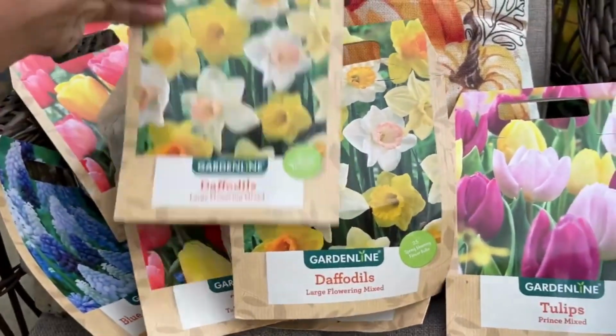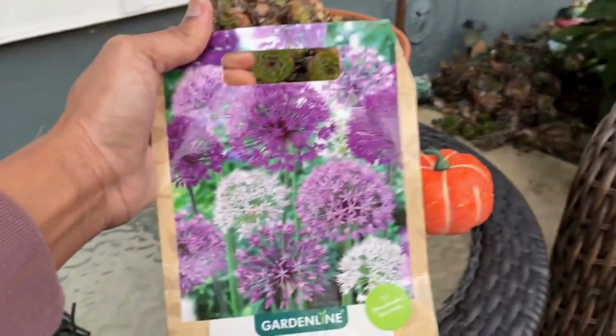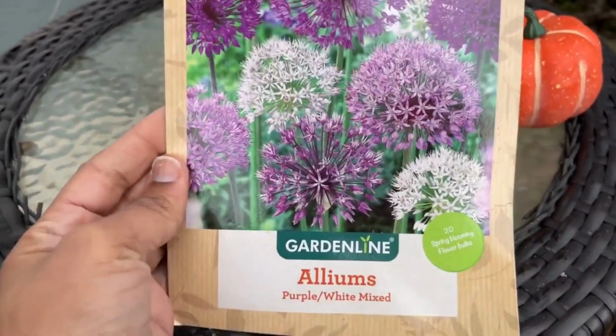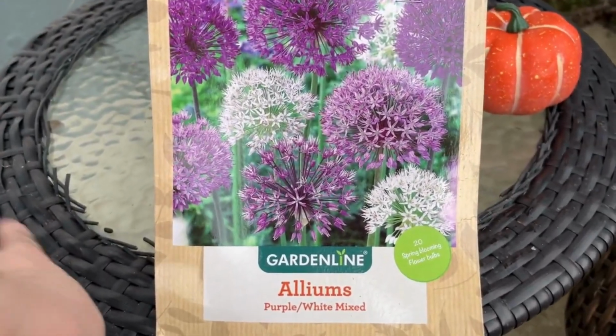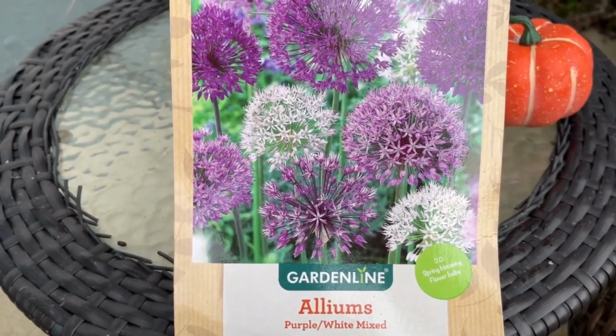Anyway, friends, I think this is one of my favorites. Look what we have here. Alliums. Tell me in the comment box below if you ever planted this plant. I could not believe I found alliums. Why am I whispering? I cannot believe I found alliums, 20 bulbs for $5 and change. Oh my goodness, that was definitely a steal.